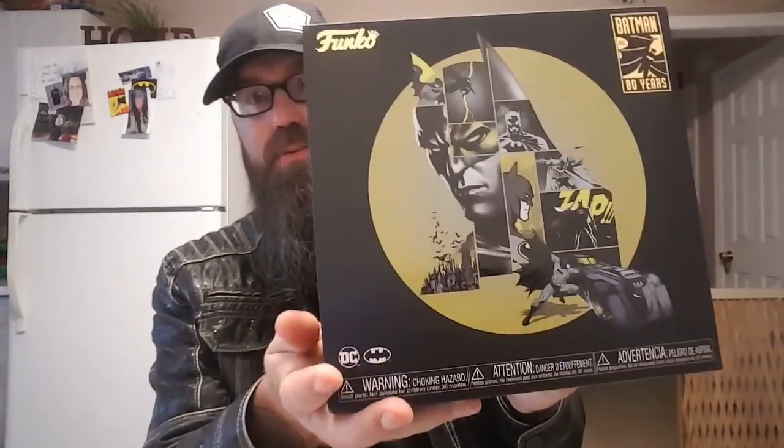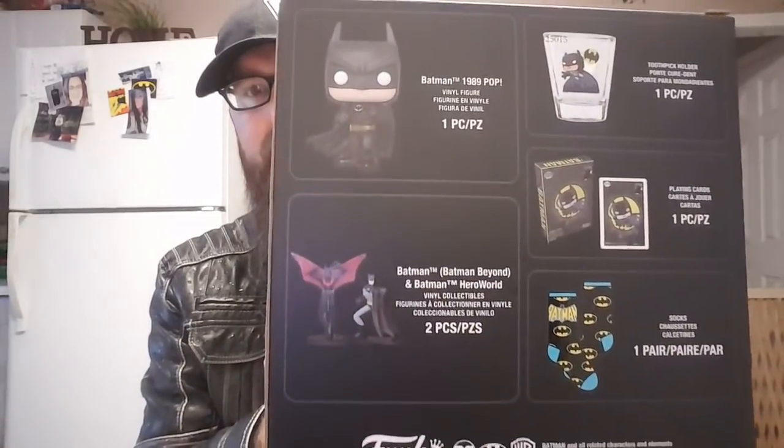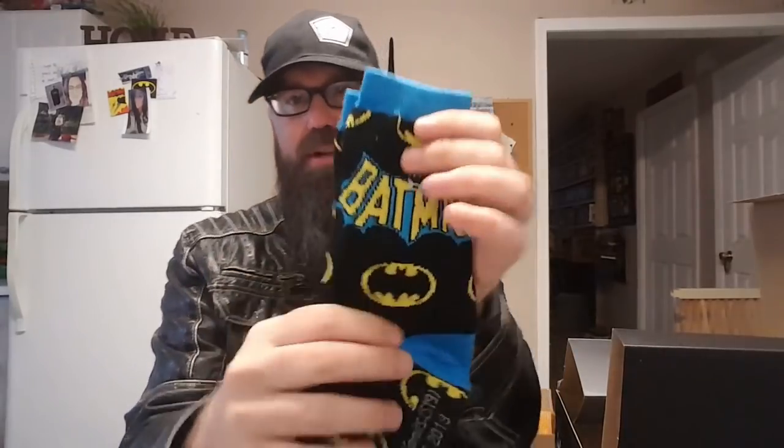Let's open this up. This looks really cool. So I was just looking at the back on here, but yeah, let's open this up and see what we got inside. Matt, you did not have to send me anything extra. Yeah, all that stuff that I just said listed on the back is in here, it looks like. So we got some Batman socks. Those are cool. Very awesome logo there. And they're pretty thick too. I'm gonna wear those.